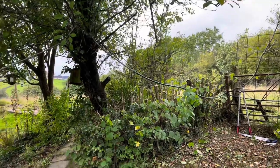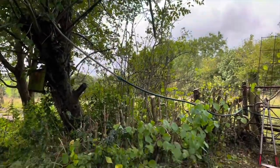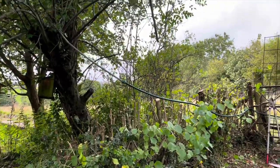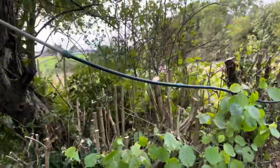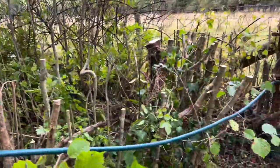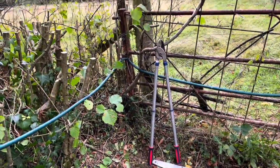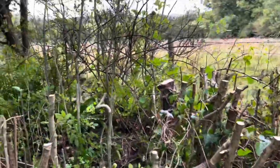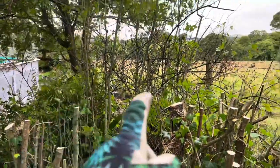Okay, so we're getting there. I've been chopping all that back. It's already looking a lot lighter around here. It's letting a lot more light to the tree. I've done this side. Some of these are really quite thick, and I've only got hand tools with me today, no petrol tools, so it'll take a bit longer than normal, but never mind. So I'm just going to take you around the other side and we'll carry on with that bit.